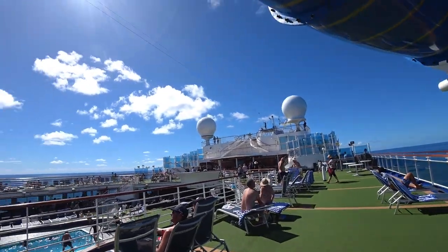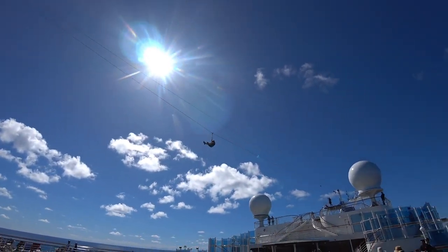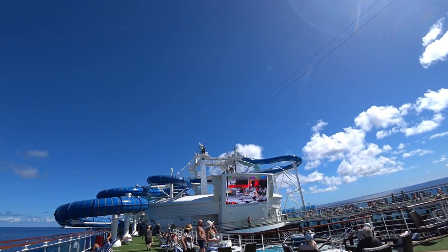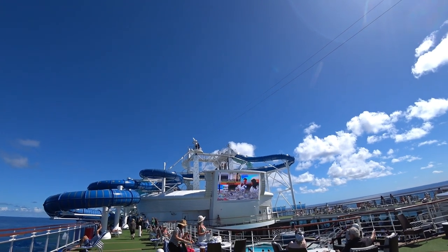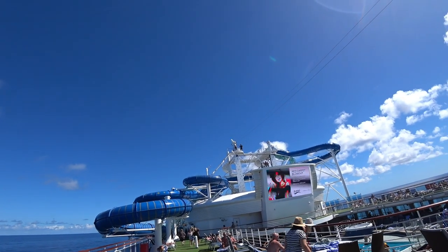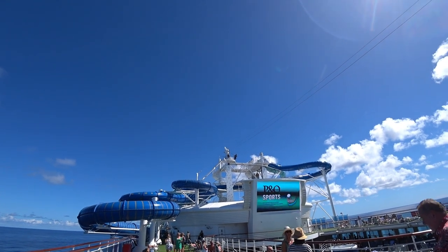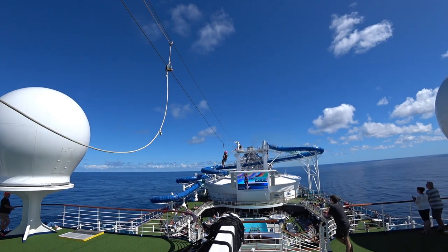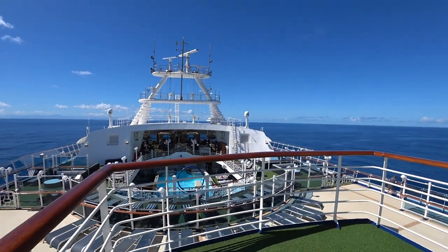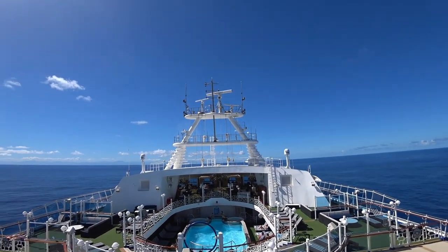The old zip line up there. Yeah, you can see up there the entrance to the water slide. There's two entrances because there's two exits, and they're getting ready for the zip line up there for another exciting zip line experience. There you go, looking forward now. It'd be nice to get up there, wouldn't it?